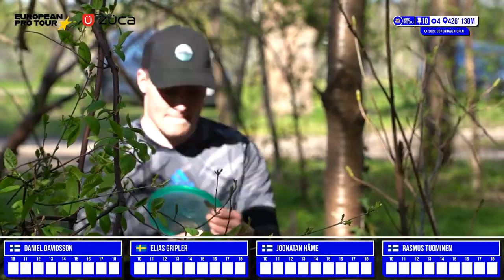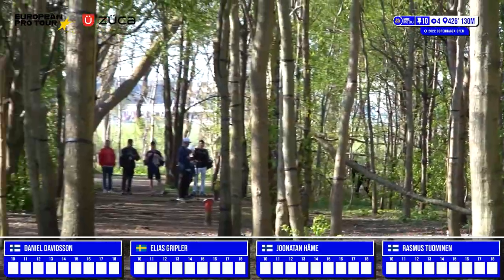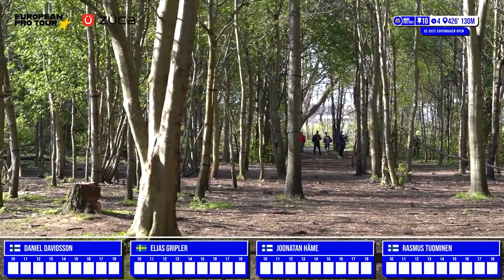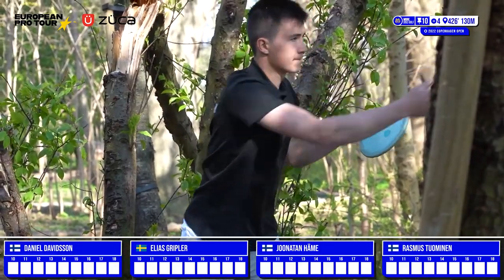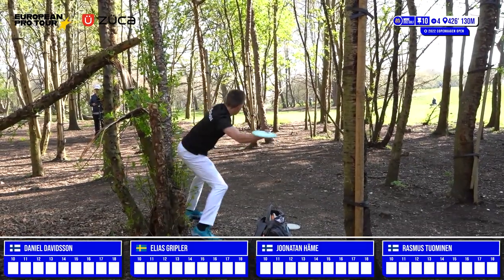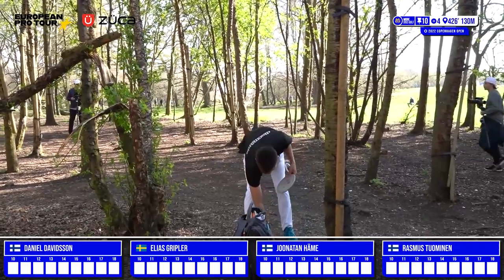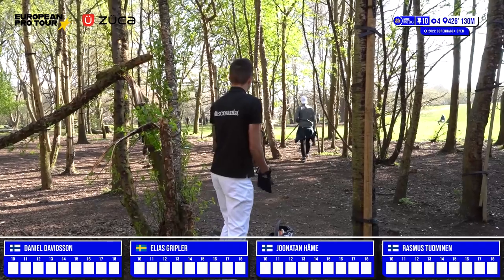Rasmus. Just like I said in the preview, we are seeing the first forehand roller on the hole. Okay, stopped by the tree also here. It will be hard to take the par for Rasmus. Hopefully he has a gap. Another tree hit. Really early again. Should be okay to go with the next one.